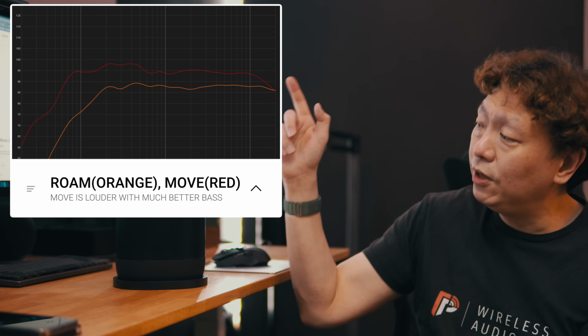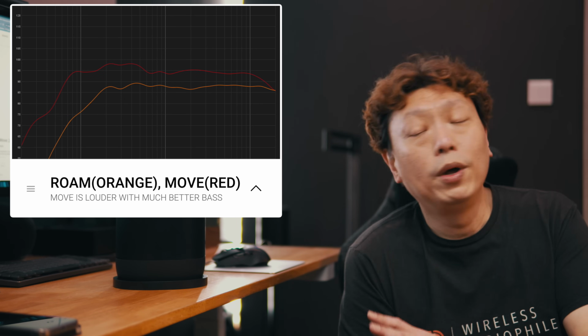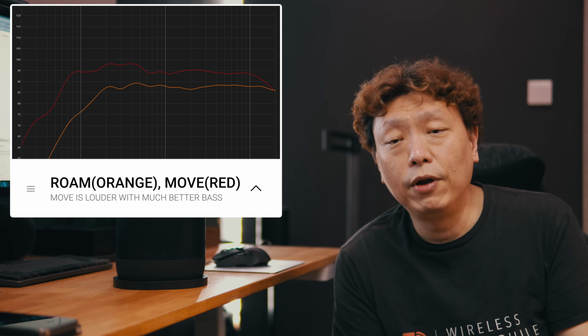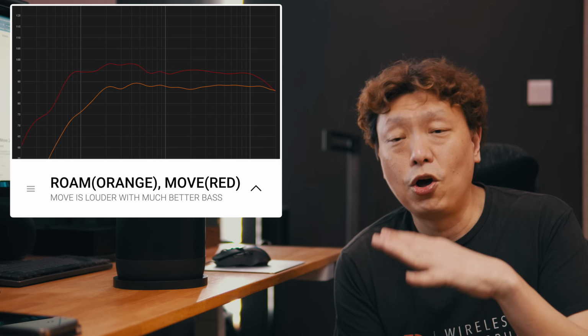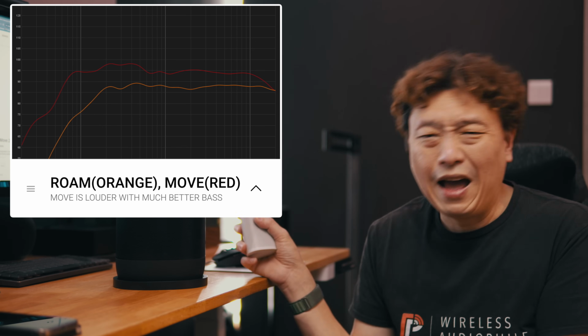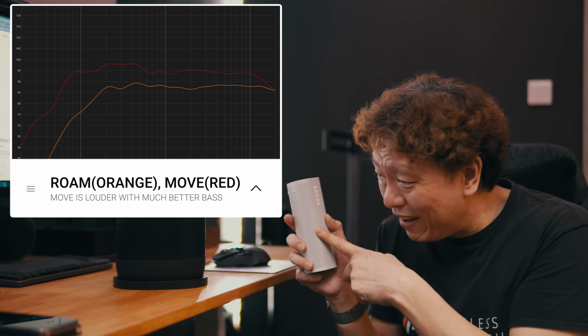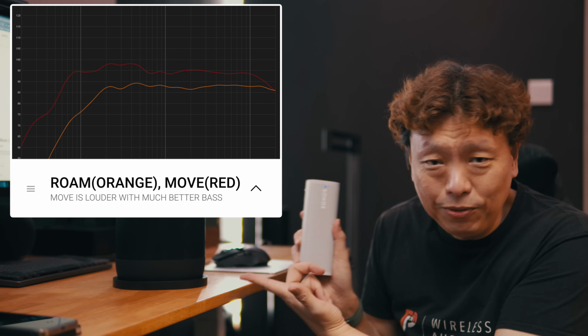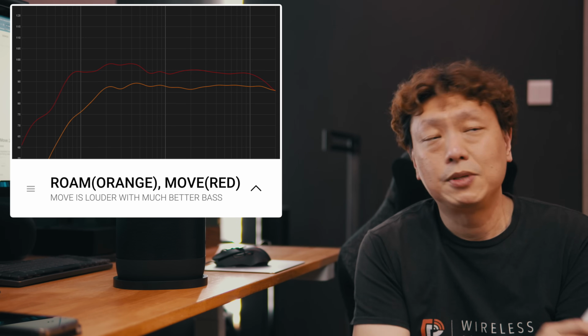Now I'm going to cue in the other curve. This is the Sonos Move 2 frequency response. You will tell that across the entire range, the Move 2 at volume 60 is going to sound a lot louder. I think this part is quite obvious. This guy is going to sound louder and bigger than this guy here. It's quite obvious, no? Yeah.